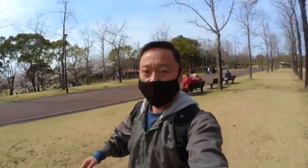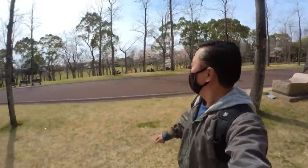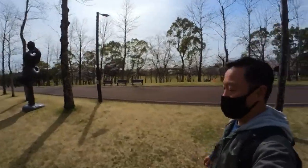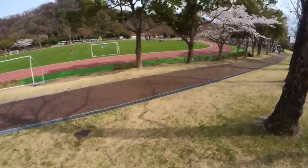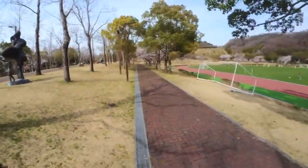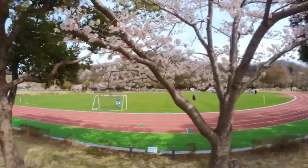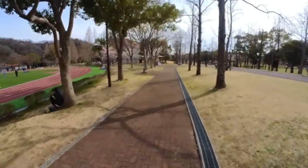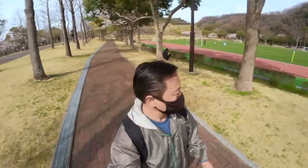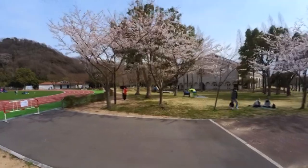Japanese people do Hanami. That means cherry blossom viewing. So they sit under a cherry blossom tree. I'll just say sakura tree. They have a picnic and their children play like that. Check out this cherry blossom tree. Beautiful. Look at that.